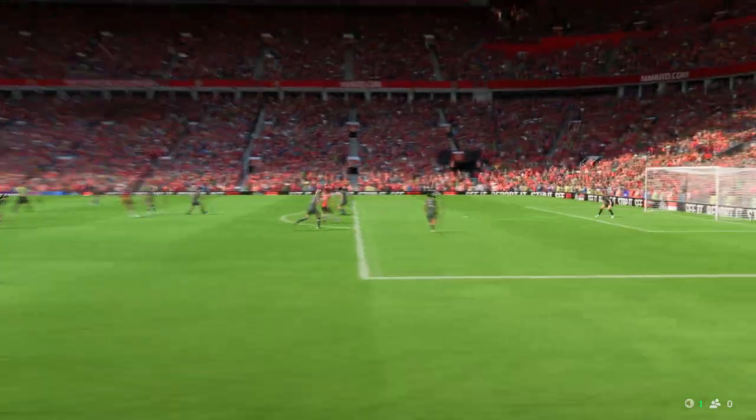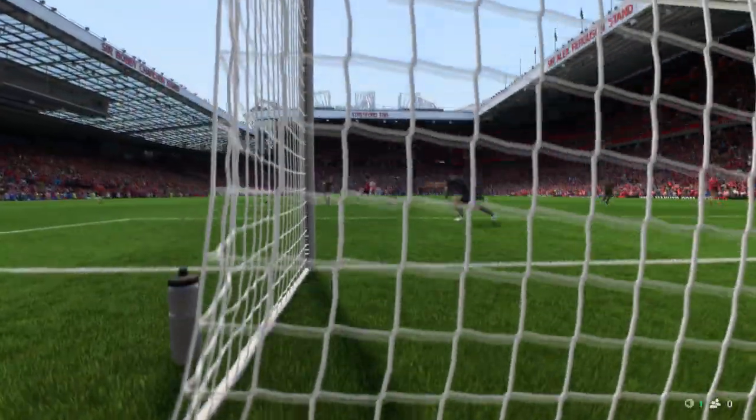Well, as you can see, the weight of the through ball is key to this goal. And then what a finish. That's been hit with such power and pace. The keeper has no time to react. It's a brilliant strike.